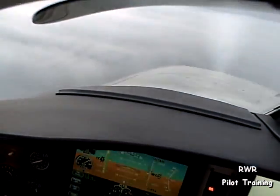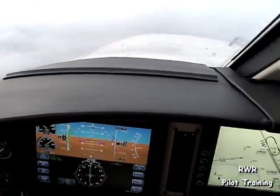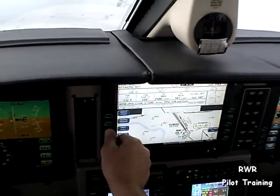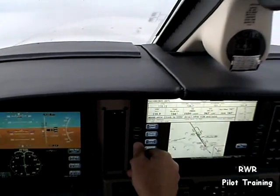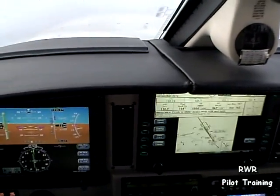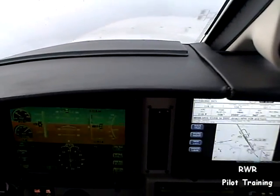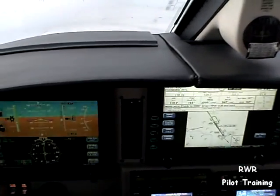Power at 20 inches. If we were in the Meridian, we'd be using 300 pounds of torque at this time. And down we go. We're going to turn the labels back on, and we're going to go back and review our DH, 367. 2,000 to go. Inches of power. We're settling right into about 125 knots with a slight headwind.